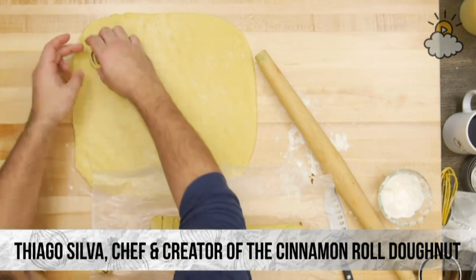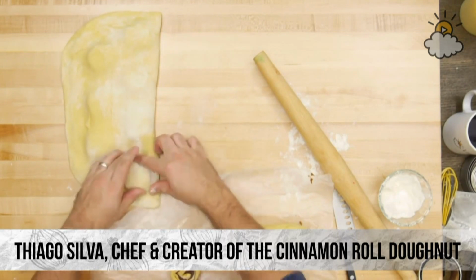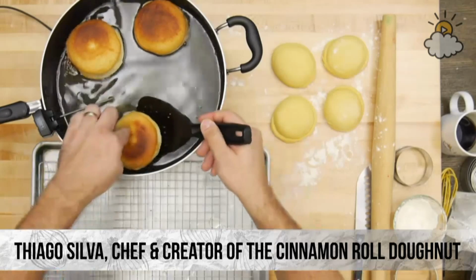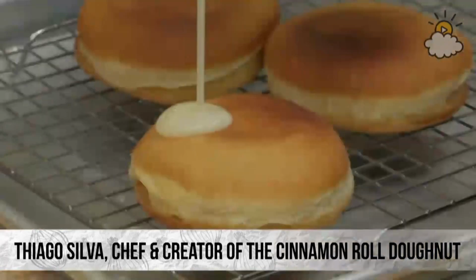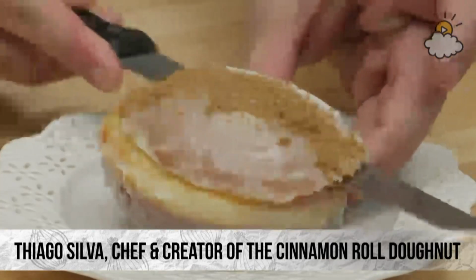I wanted to do something a little different, a little more fun with the donut. And, you know, why not take two things that we love in America, donuts and cinnamon rolls, and stuff them inside one pastry and get it nice and glazed and serve it up. And I remember they were delicious.